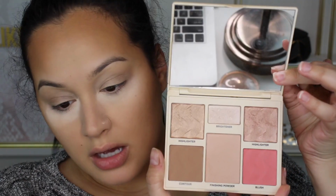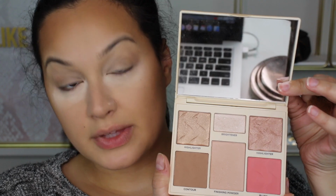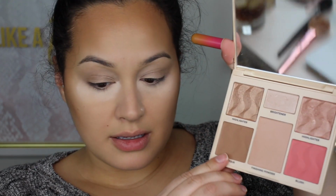I always contour because, again, I have a little bit of a rounder face. See this? Take any contour that you have. I'm just taking this because it's in front of me, and I do actually really love this. This is the Cover FX, can I speak? The Cover FX Face Perfector palette. I love this contour. It is the perfect shade for my skin tone.